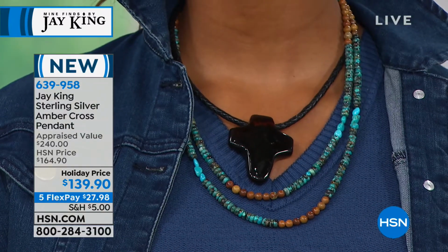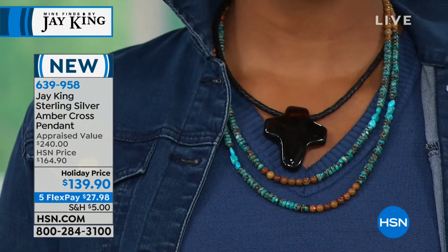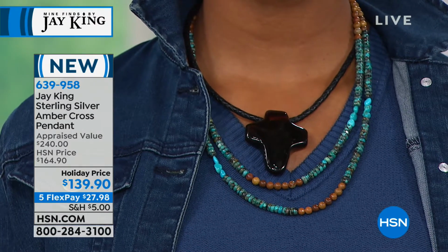They're either going to be a little bit darker or a little bit lighter, but approximately the same size. Here again, I cannot make them all matching sizes, but they're going to be approximately that size. They're not going to be smaller, they might be a little bit bigger, but they're going to have this big, bold look. You have to do it by the size of the natural amber.